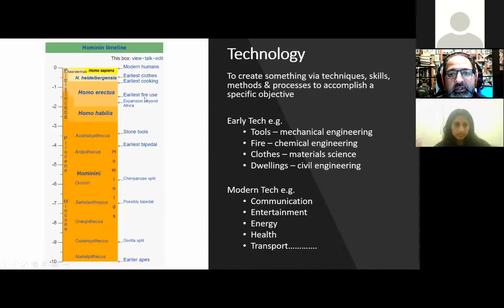And then we control fire, and then we started to cook, and then we started to have clothing. I had this slide in a different lecture, and I put it in this one. Obviously, these are examples of tech, and in fact, we could relate them to modern types of technology. So tools, mechanical engineering; fire, chemical engineering; clothes, materials science; dwelling, civil engineering. But of course, what we're talking about right now is modern tech.